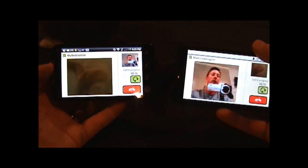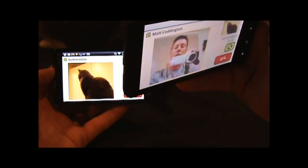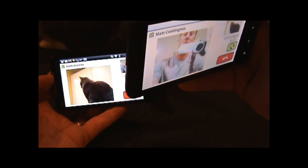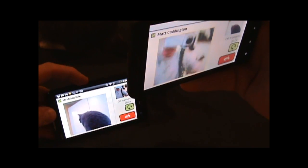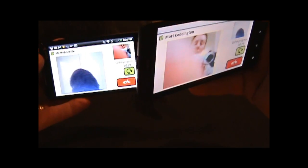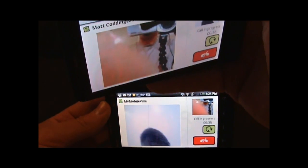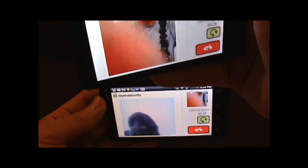Now if I take, and I'll point this camera toward my cat, now you can see, I'm going to turn down this volume so it's not as much echo. Okay. Then you can see that here's the EVO at the bottom, and the Droid X, now I'm looking toward my cat. It's a little tricky to see.